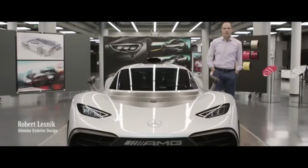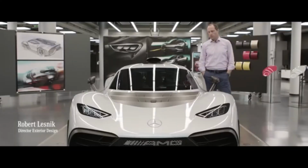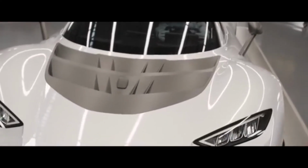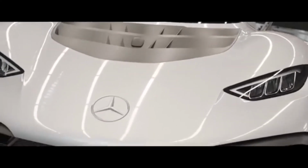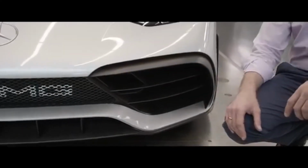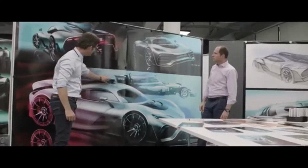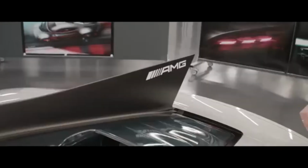My name is Robert Lesnick. I'm head of exterior design, responsible for Mercedes-Benz passenger cars. Let's start with the front end. First of all, I would say it's a typical AMG. We have this AMG A-wing theme. This huge air intake on the roof is probably one of the most important design features of this car.